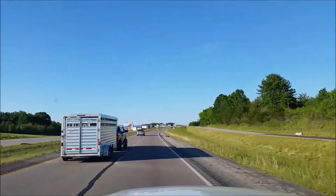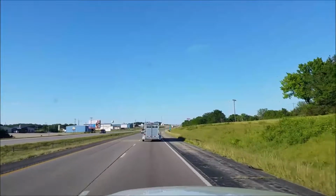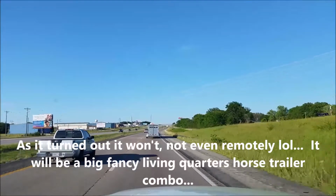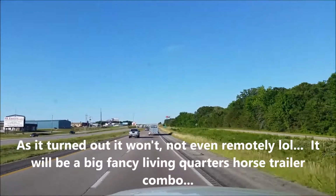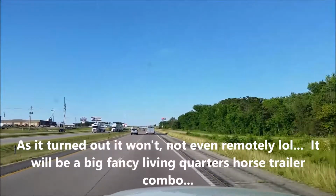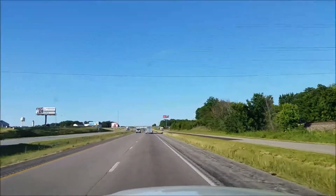So I'm hoping it'll be something like that that I haul out to Colorado. We'll see. I mean, something like that would be ideal, just a lightweight frame stock trailer. It wouldn't be ideal for like camping in it, but it would be ideal for hauling it. Probably get 12 miles to the gallon hauling something like that. And I could run at highway speed doing it.